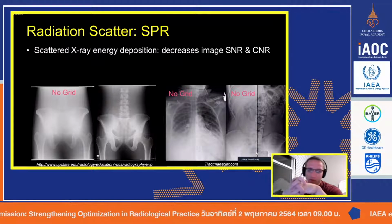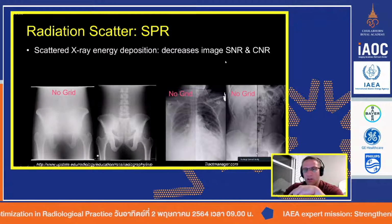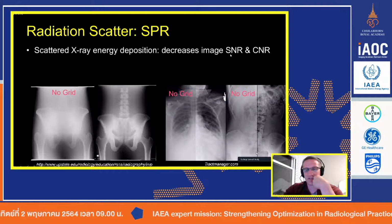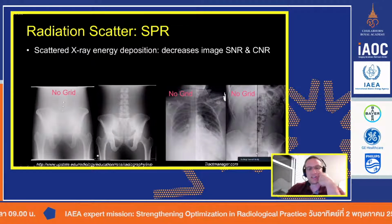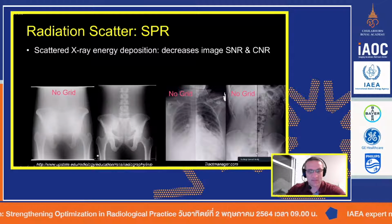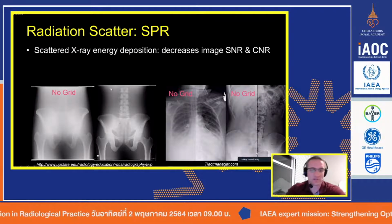They're going to be important when we talk about them in COVID imaging. But what we deal with here is that the grids are what help us regain or preserve as much of the signal to noise ratio and the contrast to noise ratio. So you can see here, I just had this phantom, so I went and imaged it. These pictures I actually took from the web, but I did this with my own phantom. I guess I just didn't use those images.